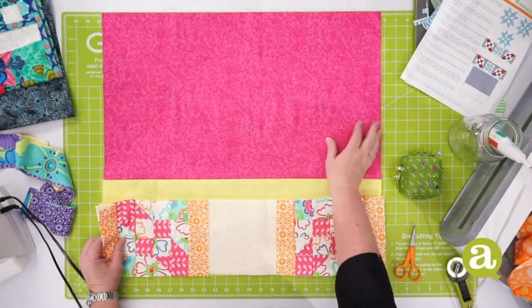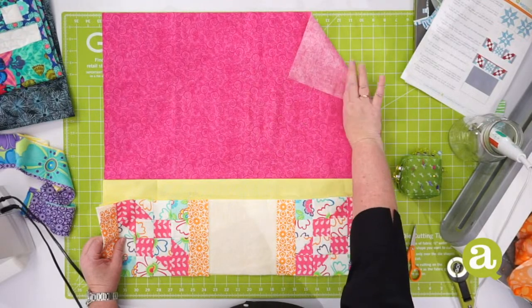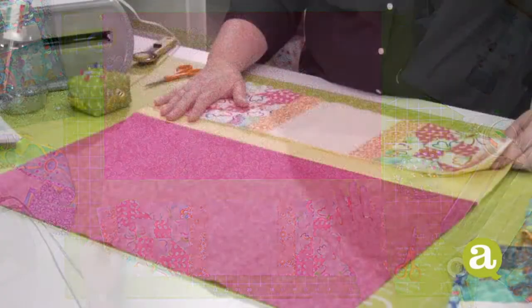Then, when this whole piece has been quilted and the top has been bound, then this part is the mat. Now, you'll want to put the batting and the backing on your mat and quilt it first, okay?